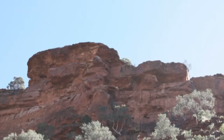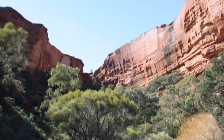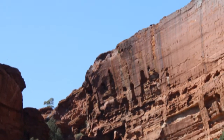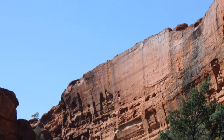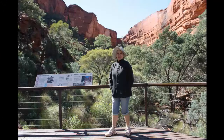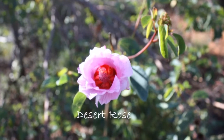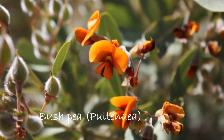At the end of the track is a rest area and lookout, which gives one a close look at the canyon's steep, smooth walls. The abundance of spectacular wildflowers were the highlight of the journey through Kings Canyon.